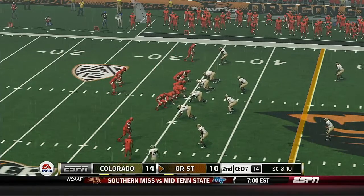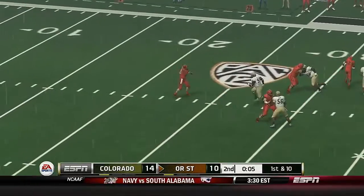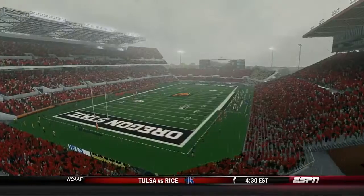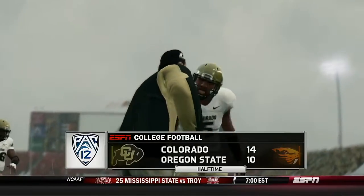Set, 10-19! Cut! Three! Crosses out to the tailback on the screen. And down he goes, around the 36-yard line. We've played a half. The Buffaloes lead 14-10.